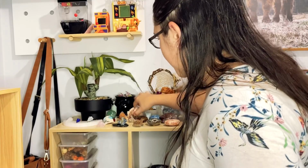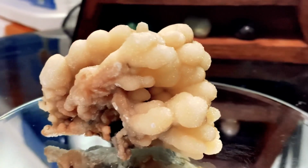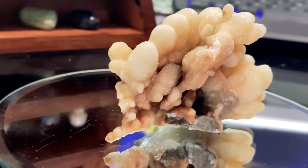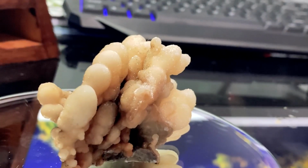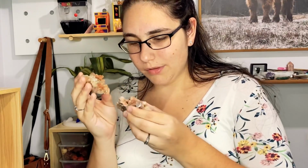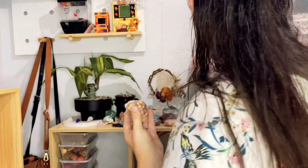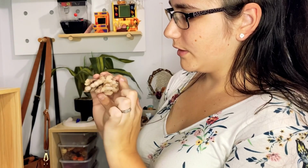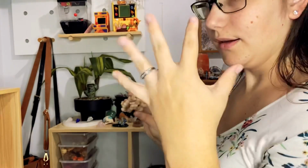And I have this piece, which is a really weird looking piece, no other way to put that, but this is actually an aragonite. So I have this aragonite and this aragonite, and they're the same crystal that just formed in two different locations around the world. I just think it's so gorgeous. It nearly looks like a bunch of grapes, and it's super glittery, like iridescently.